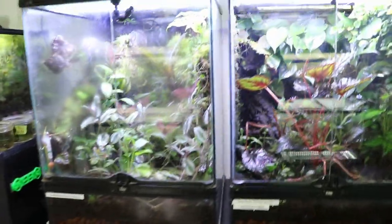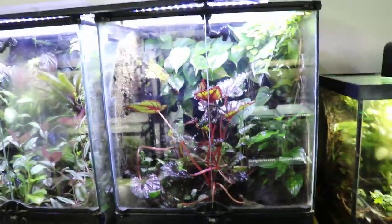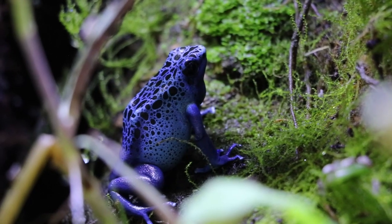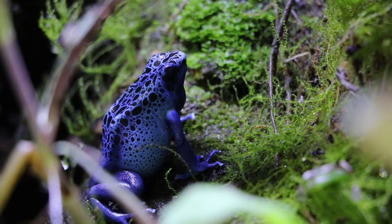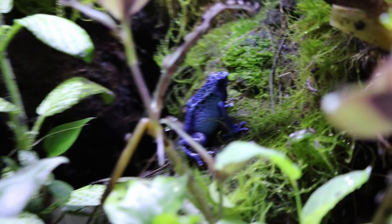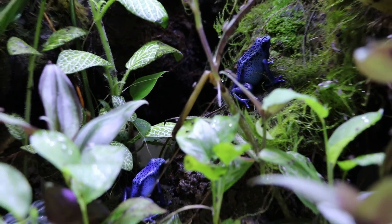And then up top here, both of these tanks have pairs of the Dendrobates tinctorius azureus. You can see one pair over here. Sorry about all the glare here, but the tanks are starting to fog up after the misting there. And then you can see another one down here.